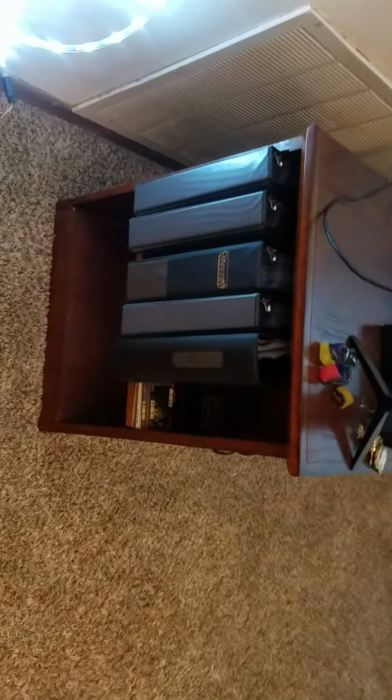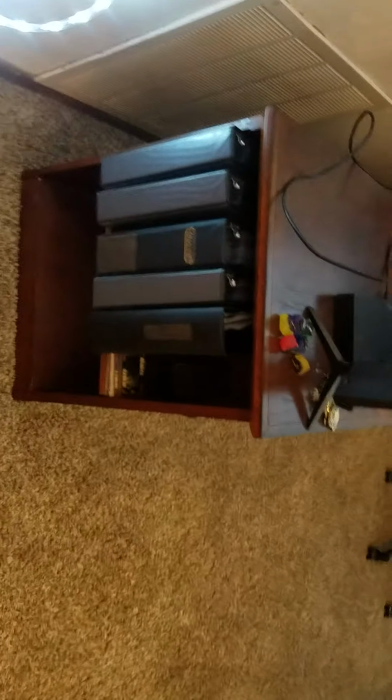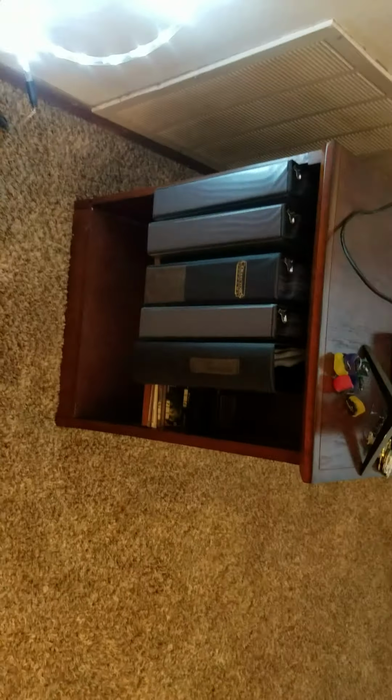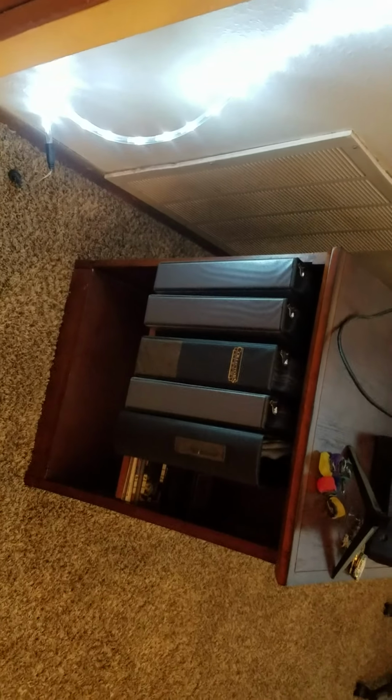On the end of my TV stand, I've got my first two binders of Pokemon cards. I've got a video up on the channel with most of that being covered already. I might do an update one here when Gen 8 finishes. I'll do an update as to where I'm at on the collection.